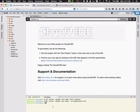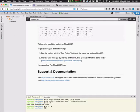And then from inside this workspace directory, if we look at all the files here on the left side, it is the Rails application. We're going to start by nuking them with an rm -rf star and just clean up all those files just so we can have a good starting spot.